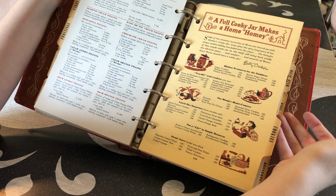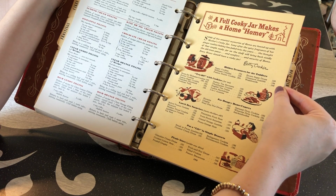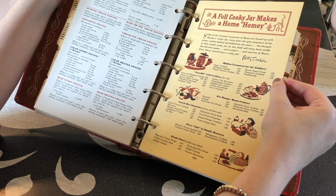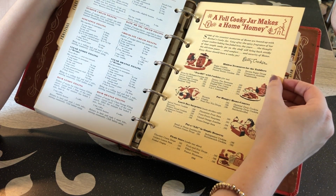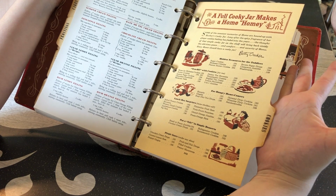The next section is cookies. A full cookie jar makes a home homey. Some of the sweetest memories of home are bound with Mother's cookie jar. Long after the spicy fragrance of her ginger cookies baking has faded into the years, the thought of that ample cookie jar on the shelf will bring back vividly the old-time peace and comfort and the security of home. Every home should have a cookie jar.